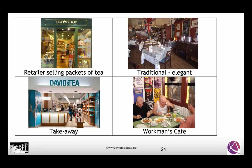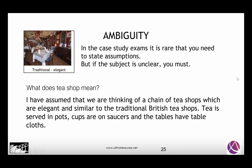It could mean a shop that sells packets of tea. It could mean one of those traditional, elegant tea shops which you may well have come across. It could mean a takeaway, or it could even mean a working man's cafe. So with that kind of ambiguity, it's rare within the exams, but it's happened here. So you need to be able to state your assumptions. And if you do that, then you're able to explain what the tea shop means as far as you're concerned.